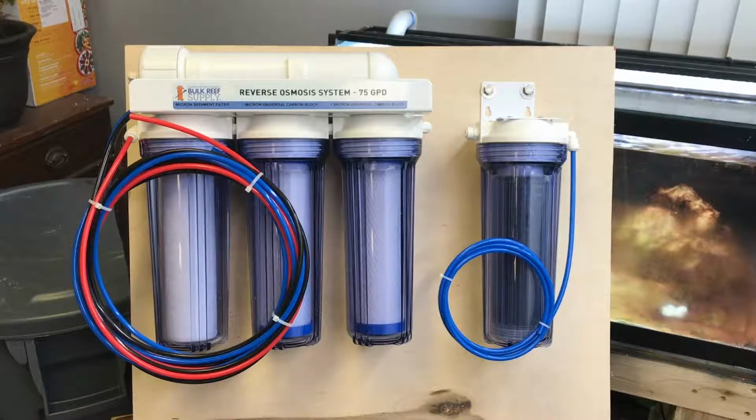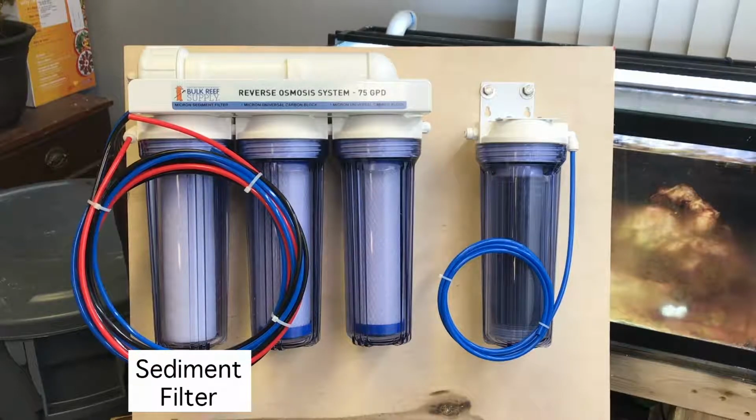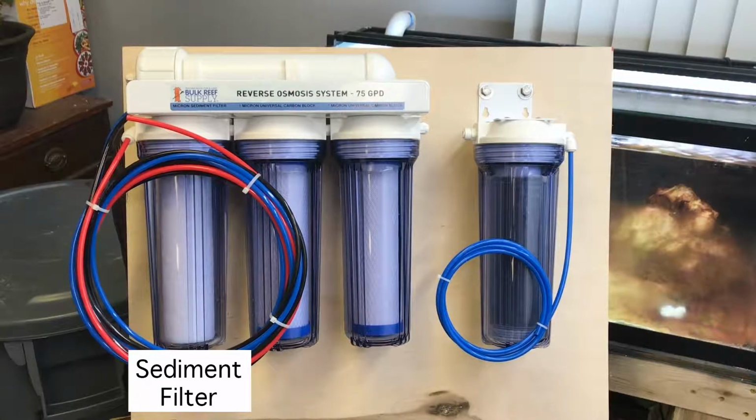Now, if you don't mind sticking with this image for a minute, we'll go over the various canisters and what they do in the order that they are done. The first canister is a simple sediment filter. It'll pull out dirt or sand. Not usually an issue if you're on city water, but if you're on a well like me, that can be an issue. We don't have that particular issue here, but basically that first canister filters out the larger things that might come in with the water.